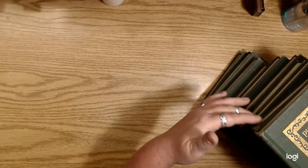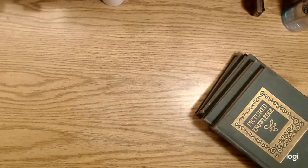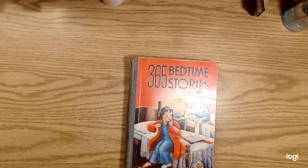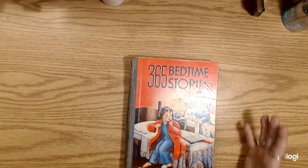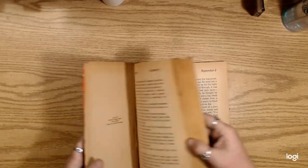How many is there? Let's see. 2, 4, 6, 8. There's 10 of them. I don't know. But if anybody's interested in the book blocks out of those, I might be. If I decide to use them for journals, I won't be using all the pages.